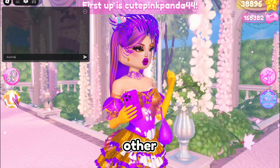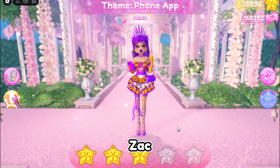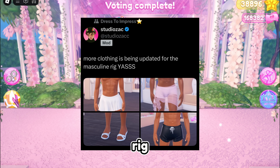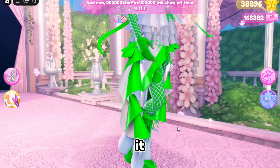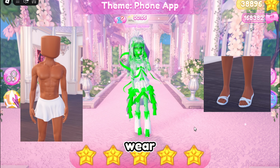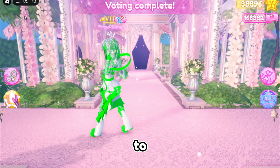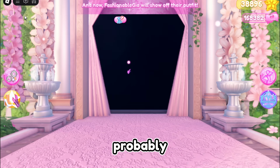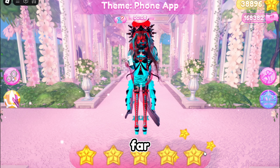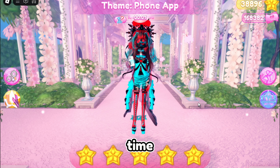Now, there are a few other sneak peeks that we got for future updates as well, but one of them is that Zach tweeted the other day, more clothing is being updated for the masculine rig, and he also attached some photos of it as well. I think this is great because there are so many items that you can't wear, and this will definitely help and make a lot of improvements to the game as well. I'm honestly probably forgetting a bunch of the sneak peeks and stuff that we got for the spring update so far, but I'm sure that we are going to get so much more soon as the update time approaches.